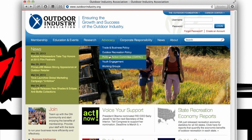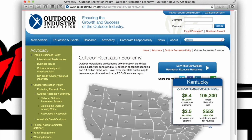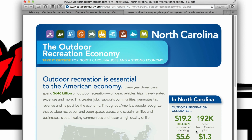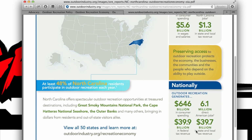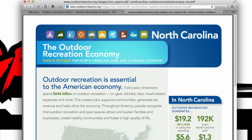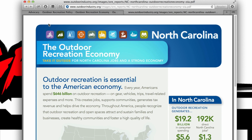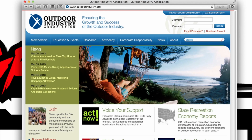Now I love this one. The Outdoor Industry Association released an economic impact study from all 50 states. The report showcases the impact that outdoor recreation has on states' economy. Now check out the website and have a look at your state. But here in North Carolina, outdoor recreation created $19.2 million in consumer spending, 192,000 jobs, $5.6 billion in salaries and wages, and a whopping $1.3 billion in state and local taxes. And by the way, that includes activities like cycling, camping, skiing, hunting, hiking, rafting, and of course, motorcycle riding and more. OutdoorIndustry.org will get you there.